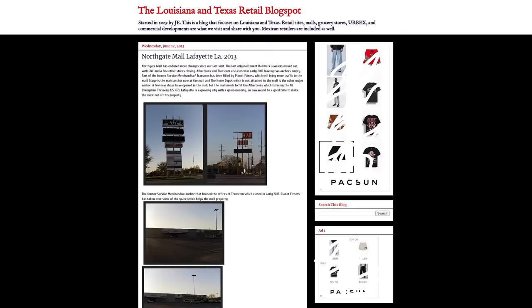On Wednesday, June 12th, 2013, a page would be made for the Northgate Mall in Lafayette, Louisiana.